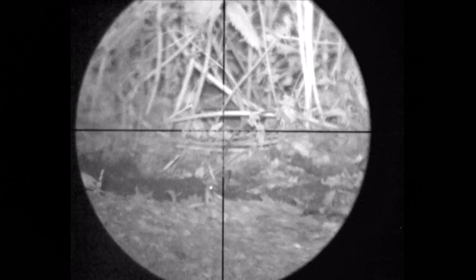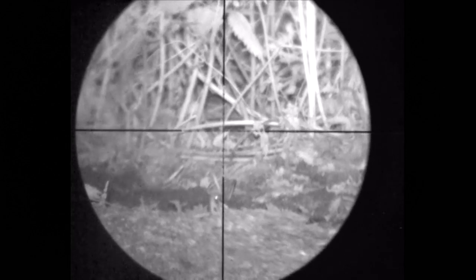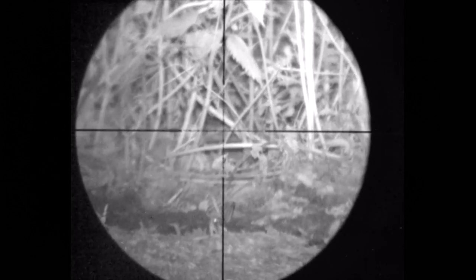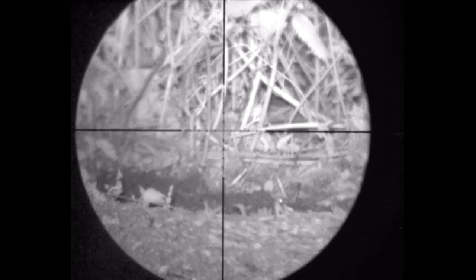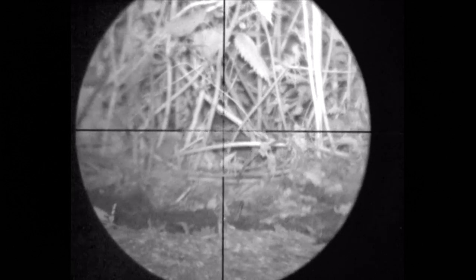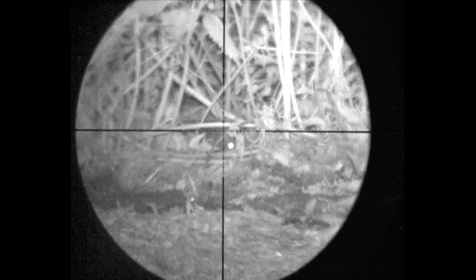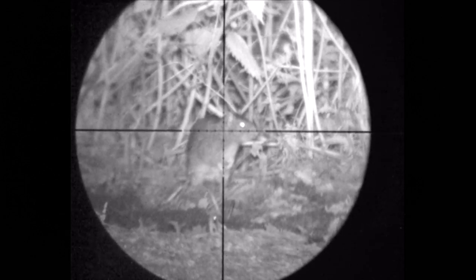I'm looking to see if I'm going to get any rats to come out to the feed in the nettles. I've seen some movement around here. I'm preparing myself for a shot. I heard a click of doom, so to speak, on my baby rapid. There's the eye of a rat. It's more like it. Keep still, son.